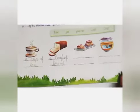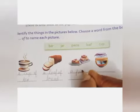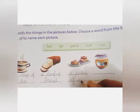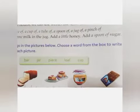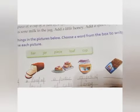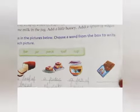A loaf of bread. Now, the third one, a piece of cake, okay? It's cake, so a piece of cake. Piece. A piece of cake. The fourth one, it's honey, okay? Honey is in a jar, so a jar of honey. And the last one is chocolate, so a bar of chocolate.